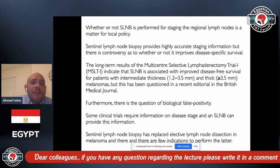The long-term result of the Multicenter Selective Lymphadenectomy Trial 1 indicates that sentinel lymph node biopsy is associated with improved disease survival rate. But this was also questioned in a recent edition of the British Medical Journal. Also, there's some question about the biological false positivity of the sentinel lymph node biopsy. So sentinel lymph node biopsy has replaced elective lymph node dissection in melanoma.